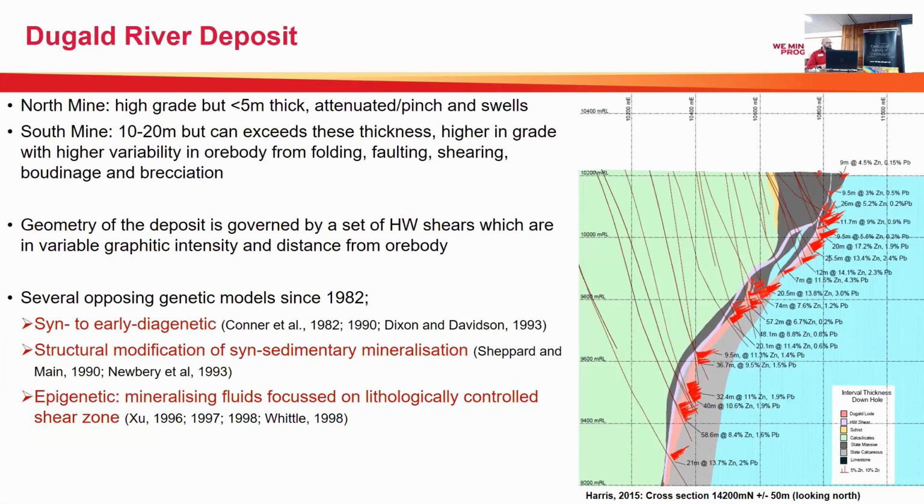Whereas if you go to the south mine, the ore body flattens out to moderate west dipping, and it can be 10 to 20 metres, but it can even be much, much thicker. What we see in the south mine is a lot more brecciation, a lot more folding. There's just a lot more that's happening there.